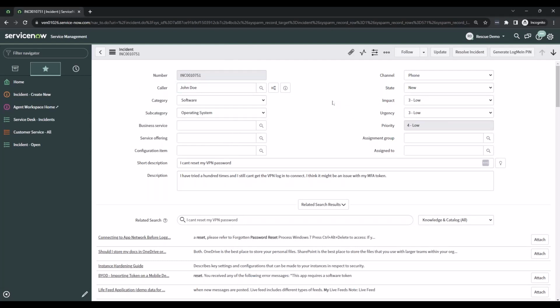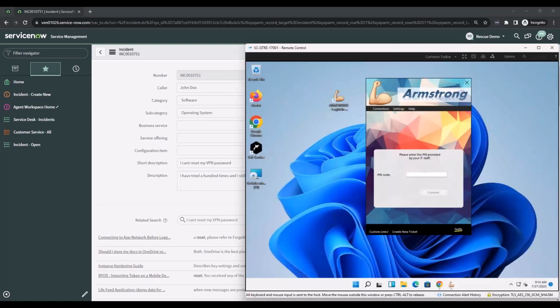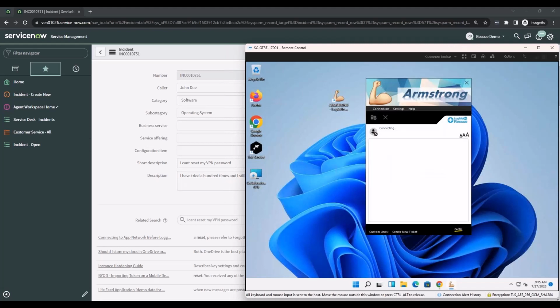If I'm on, let's just assume I'm on the phone with John right now. Okay, John submitted the ticket. I say, John, I'm gonna generate a PIN code for you. What I want you to do is from your desktop, can you find, and in my case, my calling card is heavily customized. So I would say, can you find the flexing arm icon on your desktop? And don't worry, you don't have to use the arm emoji. They would open that up and I would simply give them the PIN code to enter on the calling card and they would click connect.